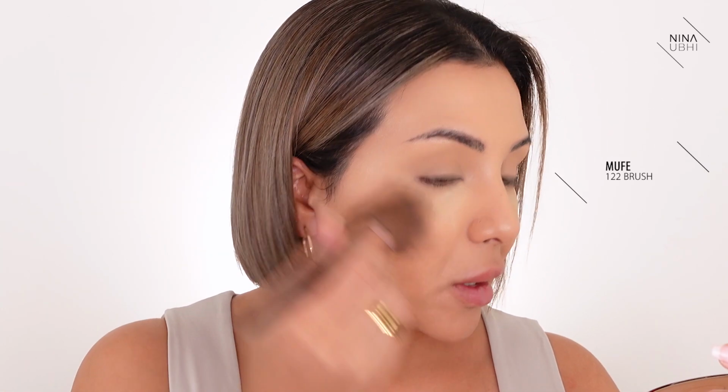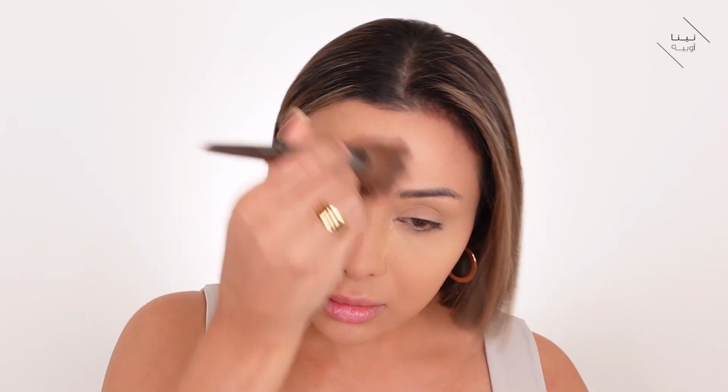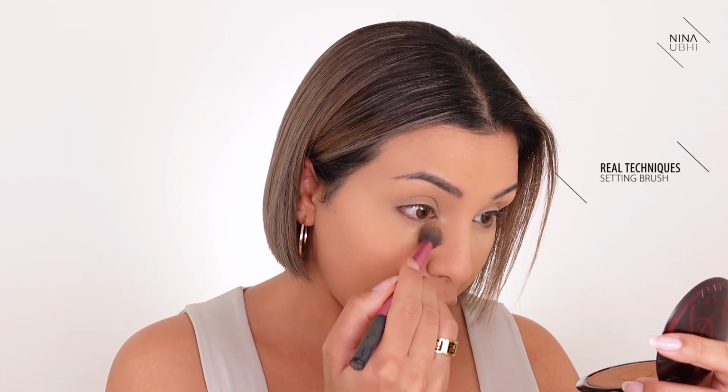Now what I tend to do is just go over the rest of the face with a brush. And this brush is actually the 122 Makeup Forever brush. And I just kind of swirl this along the rest of my face. Literally, there's no set direction here. I'm just applying whatever I can in the short space of time that I have. So next I'm going to take my Real Techniques brush, and I'm just going to dust off that powder.